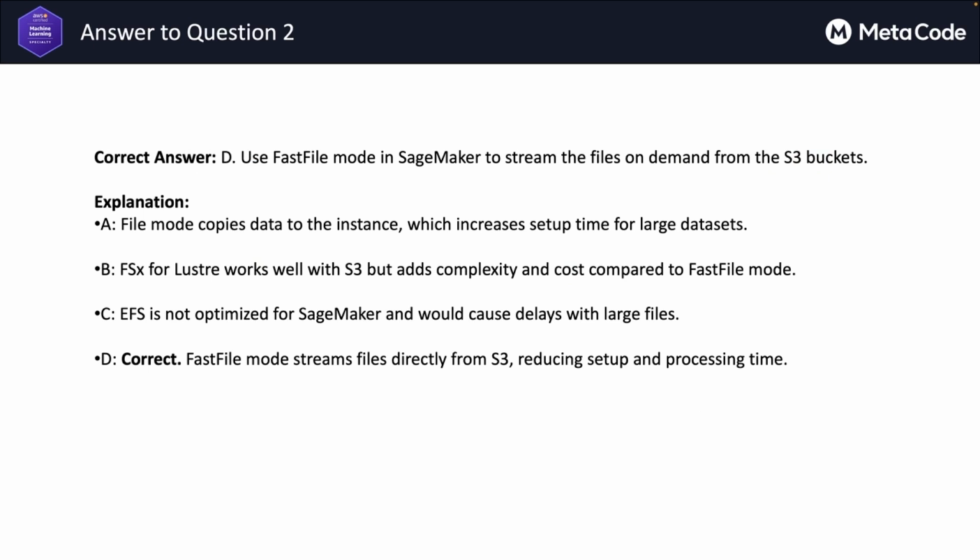So the correct answer is D. Use fast file mode in SageMaker. Option A, file mode copies the data to the instance, which increases setup time significantly when dealing with a large dataset. This doesn't meet the shortest processing time requirement.